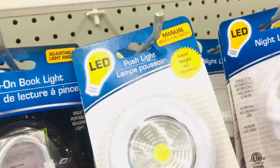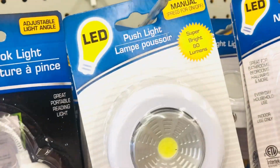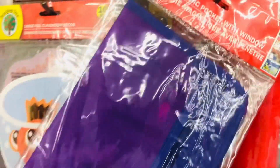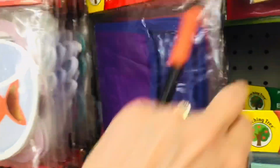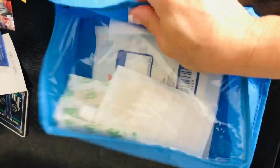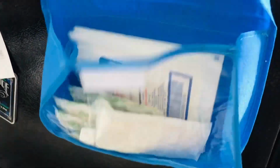Stick a few of these battery-operated push lights under your counters and cabinets, and it will make all the difference in the way you feel about your kitchen. I've also transformed a few of these magnetic teacher's pockets into first aid stations that I can attach to the side of my refrigerator.